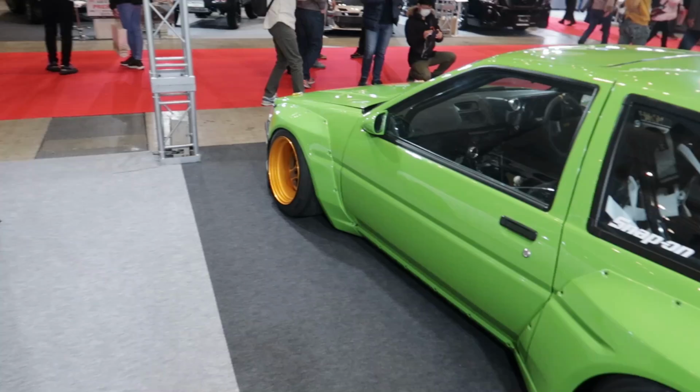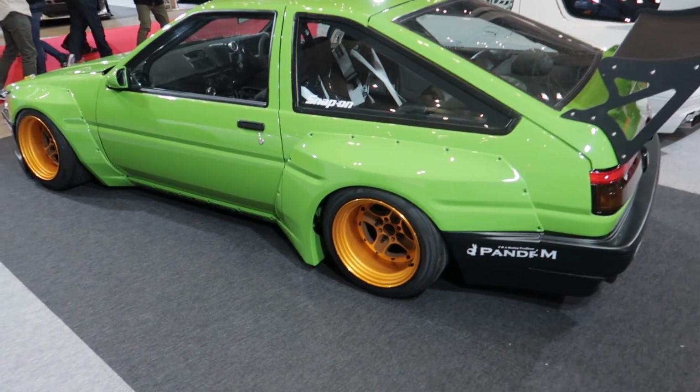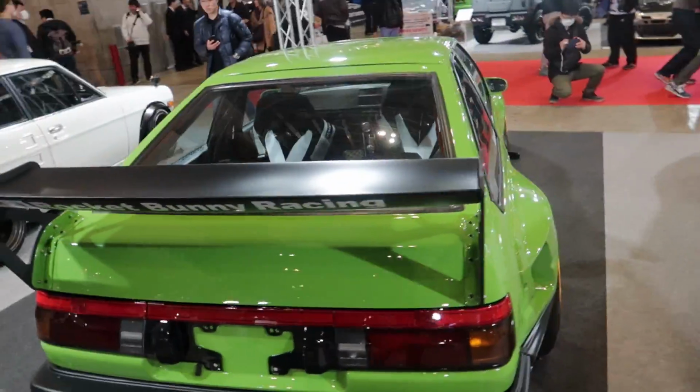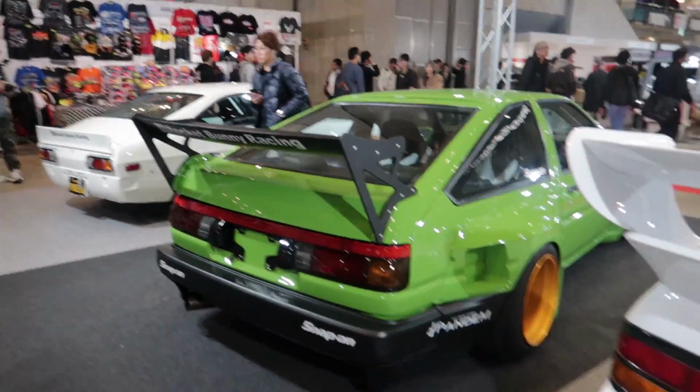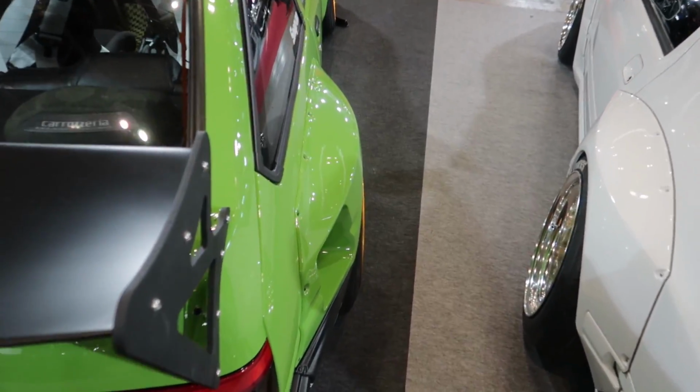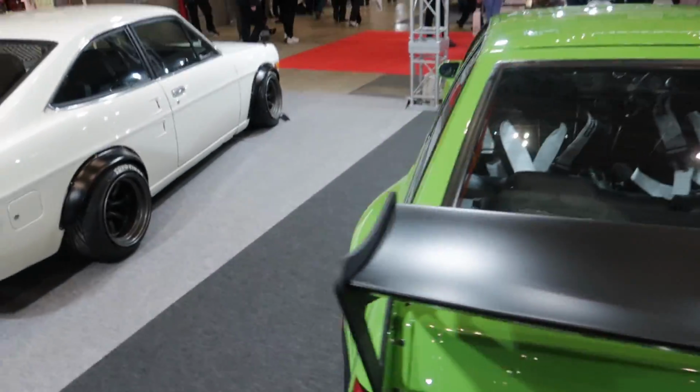Very sick. Don't worry guys, I didn't forget to take a quick look at this 8.6 for y'all. I love that wing game. It's kind of rare to see wings like that on a Hachiroku. I really like that. That's beautiful. The wide fenders are nuts too. If I ever get an 8.6 and it's rusted out in the rear fenders, this is what I'm doing.